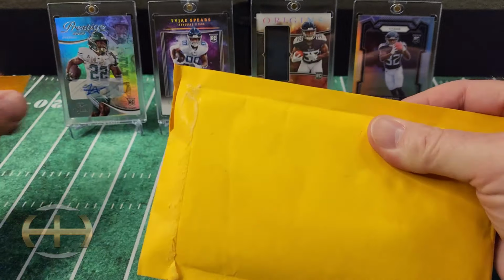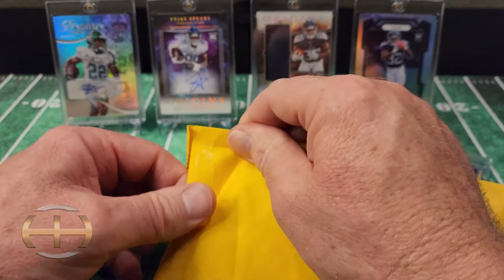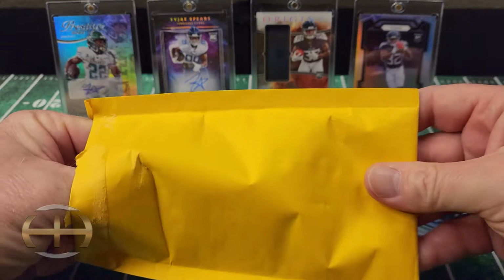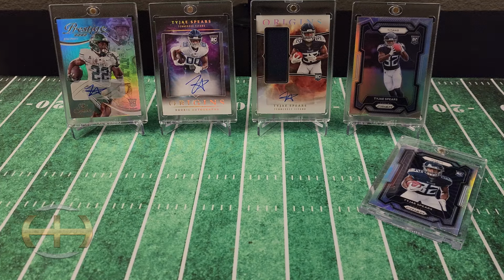I don't know if you guys are following me on Instagram or not, but I'm kind of big on Tajay Spears. I think once he gets a shot, I think he's going to run away with it, man. The guy is super, super legit. I wanted to pick up another couple of cards. Let's see here. I'm going to show nobody's address.